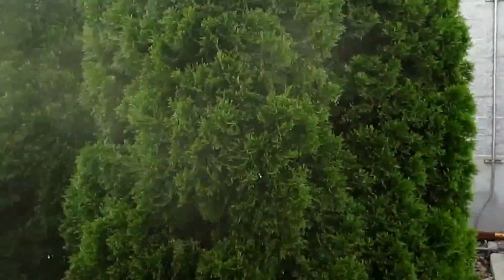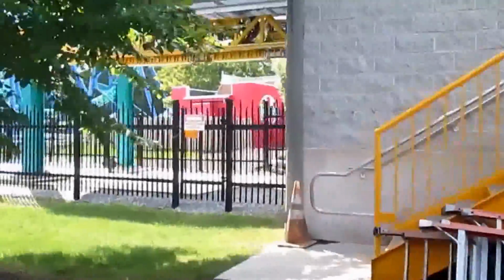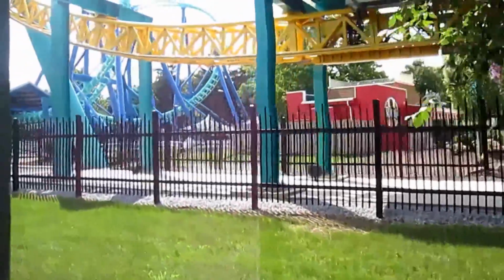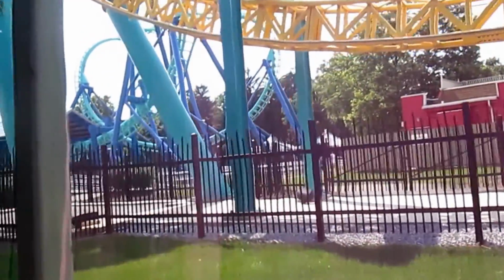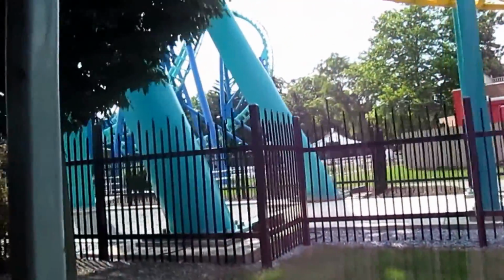The next one here is Stinger, and it's unique because you ride facing other guests. That way you can see how frightened they get, but they'll see how frightened you are too.